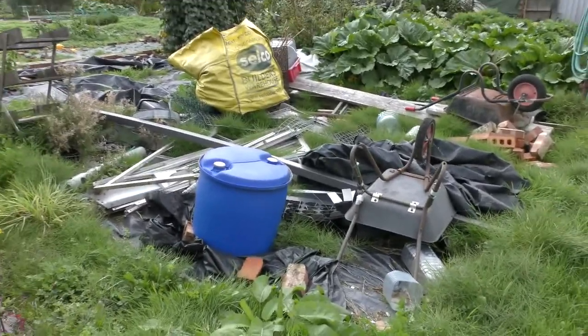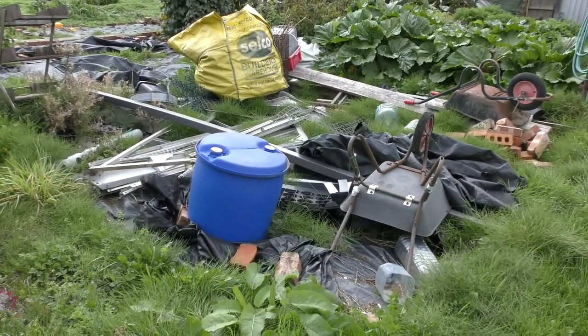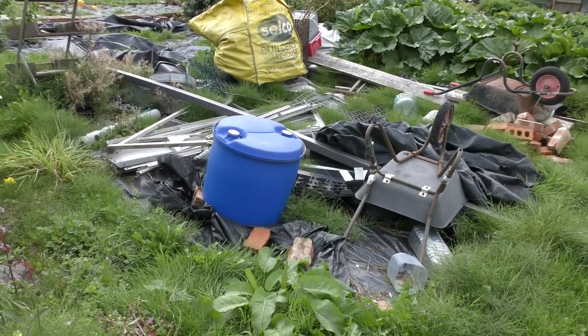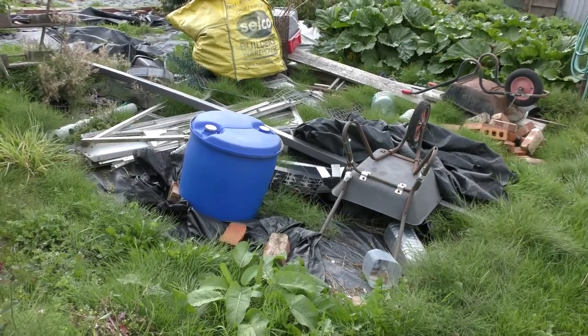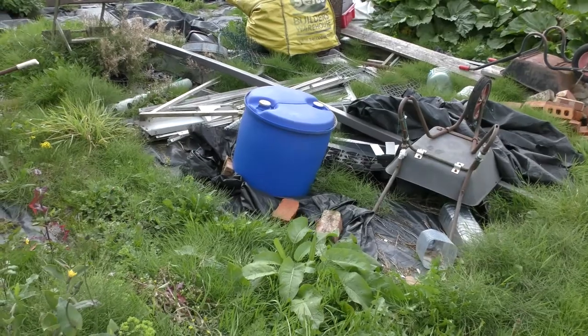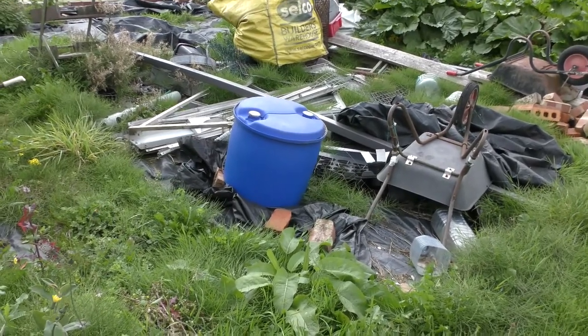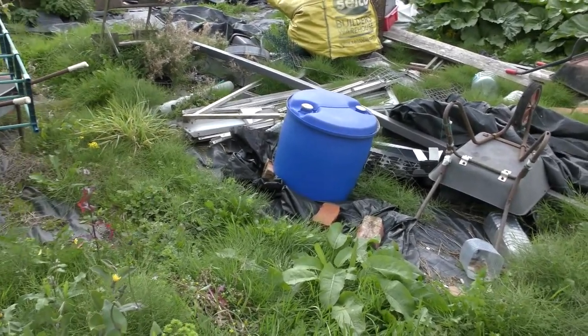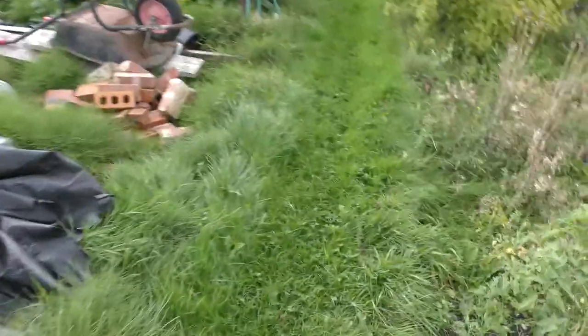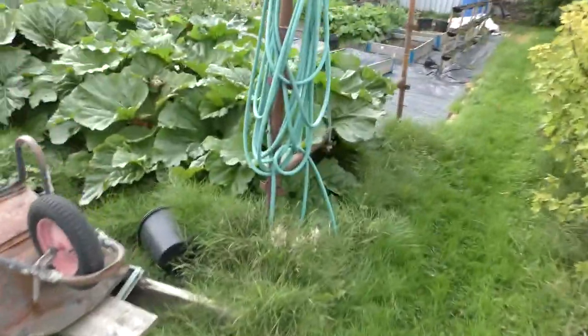So that's sort of what's happening down at the plot, and you can see I've tidied up the middle there. You wouldn't believe it, but that was about 2 foot deep in rubbish, and that's just the stuff I tidied up from around the plot. So I've kept the stuff that I think might be useful. There's still a lot of tidying up to do, lots of bits to throw away, but I've done a lot of work clearing it, and the plot's a lot tidier than it was. At the end of the day, I'm quite pleased with how this end of the plot looks.